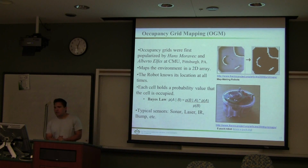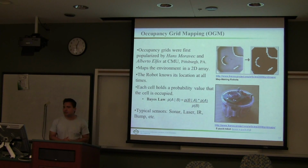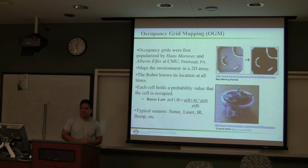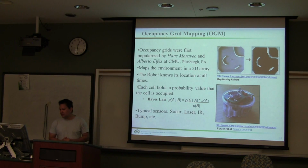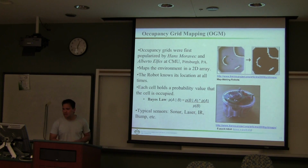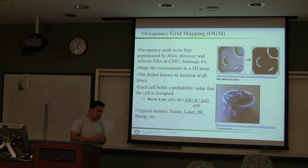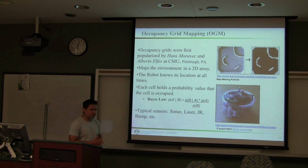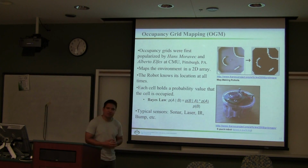Salazar, and I want to talk about occupancy grid mapping, OGM. Occupancy grid mapping was first introduced in 1985 by Hans Moravec and Alberto Elfes at CMU. It's a pretty simple concept. All it does is map an area using a 2D array that is specified by the programmer.